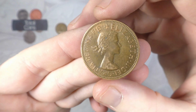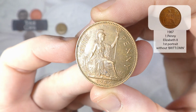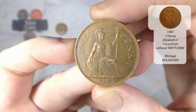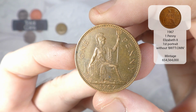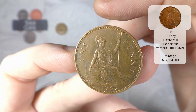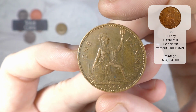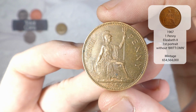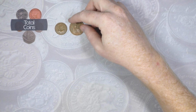So next one we have is an Elizabeth II, and it is the good old 1967 one penny. It was actually pointed out to me in last week's video, I think it was Sally that pointed it out in the comments, that it was one of the first weeks where we didn't have a 1967, which is very unheard of.